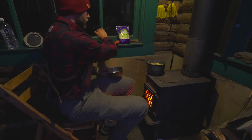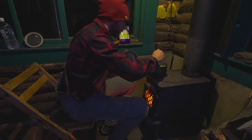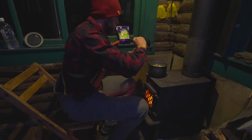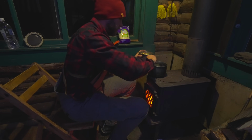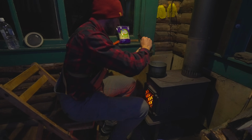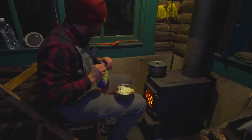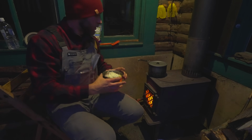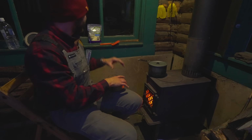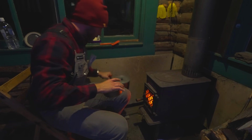All right, the soup is done. Smells great, looks great. And let's go ahead and get our first bowl. There we go, guys. Dinner is served in a fire tower. Gotta grab my spoon. And we'll take this off. Don't need that cooking anymore.